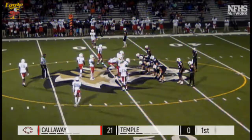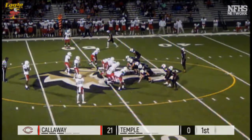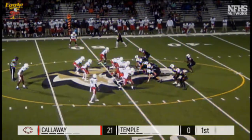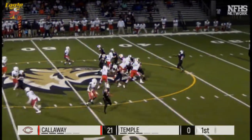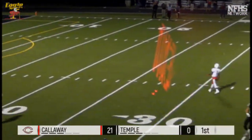So Temple, 2nd and 13. Scooter Tanner in the shotgun, twin backs to the left side. He's going to drop back to pass. He's got a man downfield, and he threw into triple coverage.